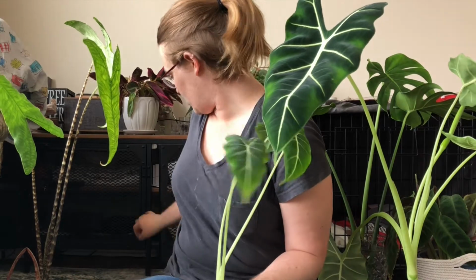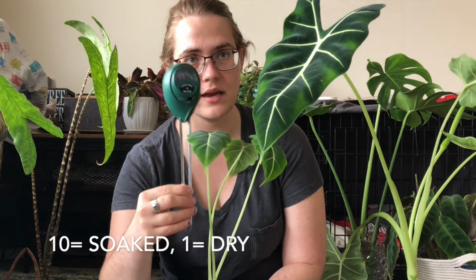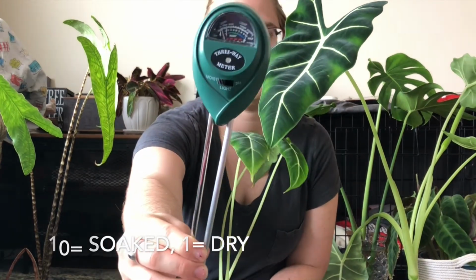The one thing that I would say, if you are having issues with your Alocasia, put it in slightly brighter light than you think it needs. And another thing, get yourself a moisture meter. My moisture meter has a couple of other things on it, but I only use the moisture setting. When it hits 4 on the moisture meter scale, that's when I water it. If it's anything below 4, water it immediately.